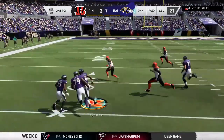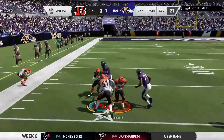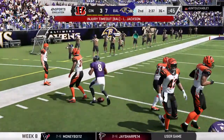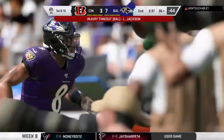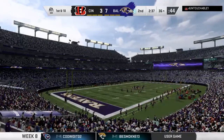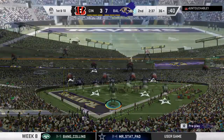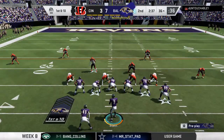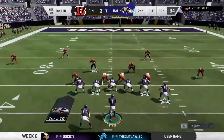Stepping up, he's going to keep it. And they'll get this well past midfield before being stopped just before the 35. Now it appears we've got an injured Raven down there on the field. While the trainers take a look, we'll step aside. So they'll come up in Bengals territory now with a 1st and 10 at the 36.